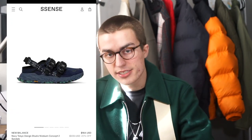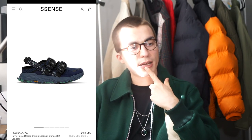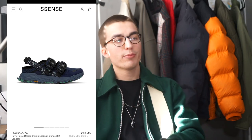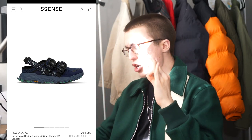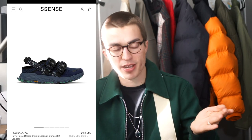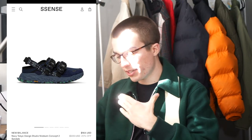We got these New Balance Tokyo Design. I don't remember if this is a Snow Peak collab or not. I don't think it is. I feel like it would say it, but maybe I'm wrong. But it is the Niobium Concept 2 sandals. I realize sandals might not be what you're looking for moving into this cold weather, but these are pretty sick.